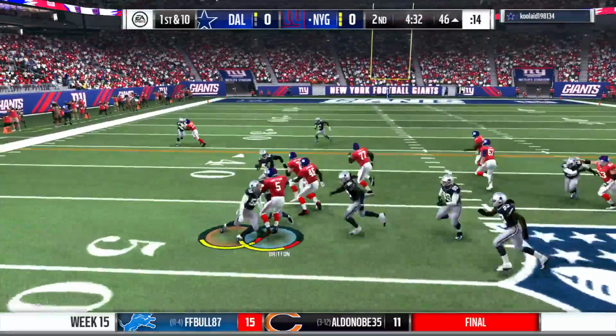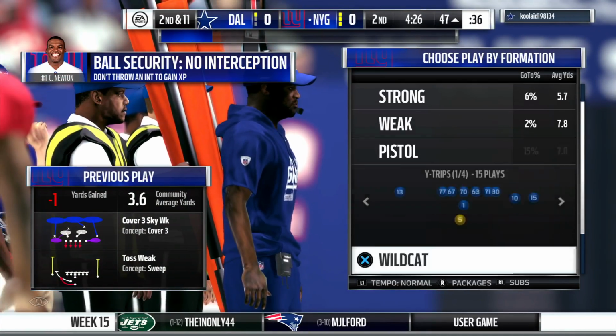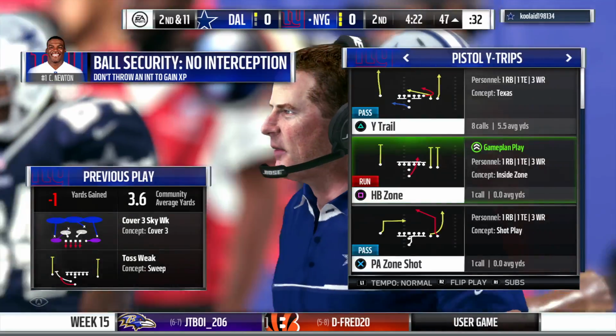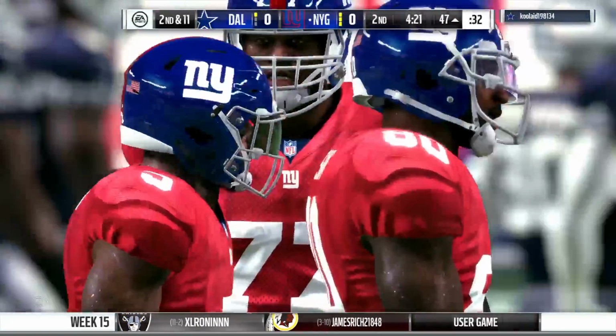Now they'll run it on the toss. And he'll lose yardage here, back at the 47. It's a loss of a yard there, and now second down. Time to tighten up the seatbelt just a little bit, partner, because that was a safety that crashed in there and made that play behind the line of scrimmage. How about that pursuit?